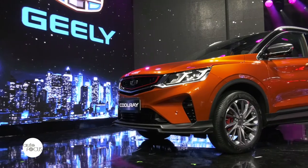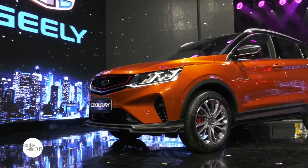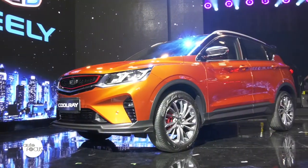The new Coolray is now available at the recently opened Geely dealership in North Edsa. Please, all viewers, come and have great fun and bring the joy back to driving by experiencing the Geely Coolray. Thank you very much.